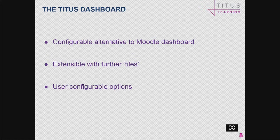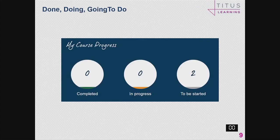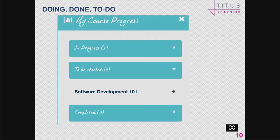So, to do, doing, and done. So it's what you've done, what you're currently doing, and what you've yet to start. And if you click on that tile at the top there, it takes you through, like all these tiles, to a summary. So this is a summary of My Course Progress: doing, done, to do.